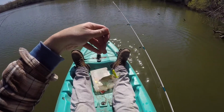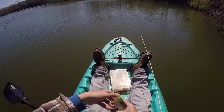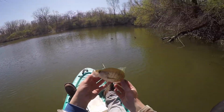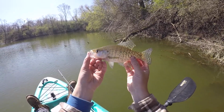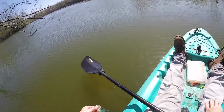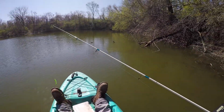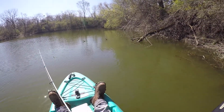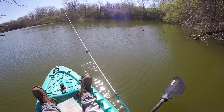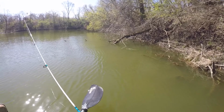Oh, look at this, guys. Crappie. Wouldn't you know? Came as a surprise too. Little white crappie there. That's wonderful. Oh, maybe there's a couple more in here. Maybe we found them. I thought I came out here for bass, but if they're gonna be hanging out, yes please. That's the thing about crappie. You have to thoroughly work it when that happens.